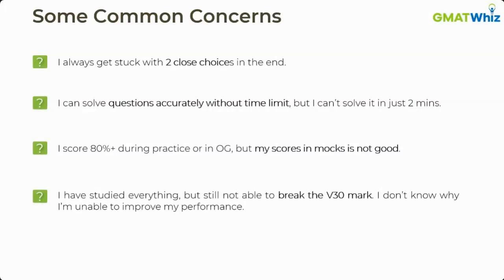Okay, so Nilab, I'm definitely going to talk about RC. Don't worry, we are going to talk about SC, CR, and RC, all three areas today. It's going to help you understand the core problem behind all these things.